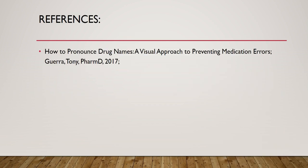Now, just a couple more slides. The first I need to reference the book where I found this information. So your book that you're required to have is Pharmacology Relaxed Approach, but there is also How to Pronounce Drug Names, a Visual Approach to Preventing Medication Errors by the same author. This is the recommended book.